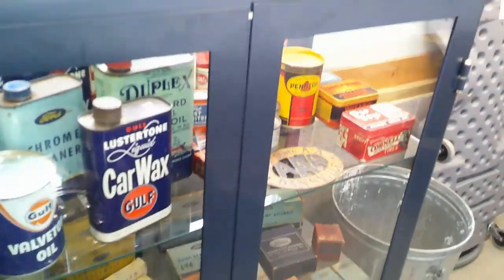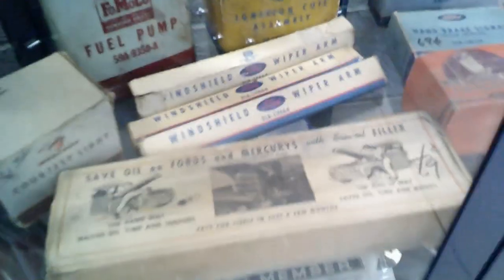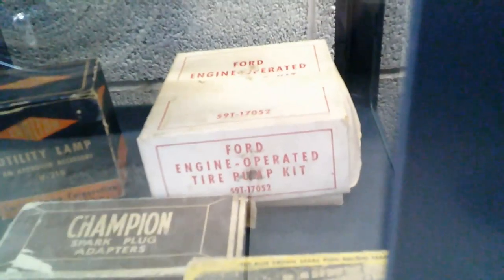And then his little glass case of various historical oddities. Ford accessory boxes. So I'm guessing that a lot of these still have accessories in them. I know some of them do, like the engine compartment lamp does. I've seen that one out of the box. This one's very interesting down here in the bottom. Tire pump kit. Take a spark plug out, take the coil wire off, and you crank the engine, and it blows up the tire. Very interesting.